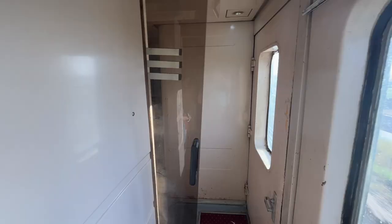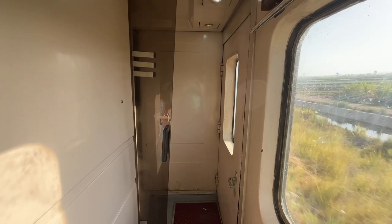The only thing I didn't like, in fact I hated it, was the fact that the train was shaking all night. We called it the earthquake ride. It was unbelievable. So if you don't like that kind of experience, do not take this train. You can take a plane.